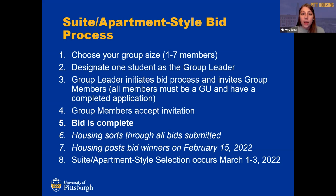So what I usually say is it's a pretty simple process. Ultimately you want to decide what your group size is. Let's say that I want to do a group of 4. So I chose my group size, that's 4. I'm going to designate one student as the group leader, and I usually say that should be the most responsible student in the group.